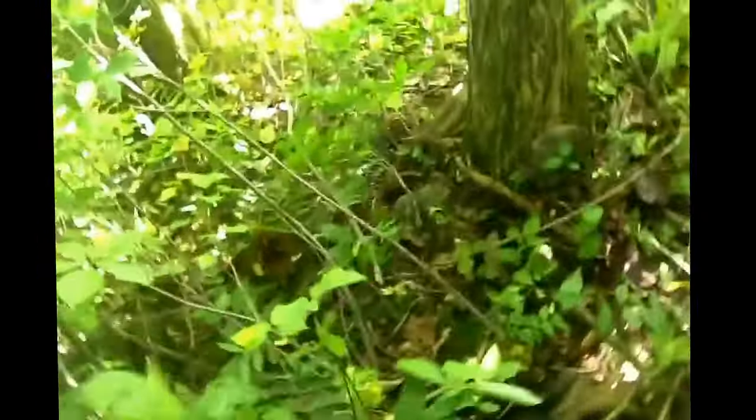Let's look for my camera. I have to find my Sony camera. Where is it? It would have fallen somewhere in this area. There is the hive.